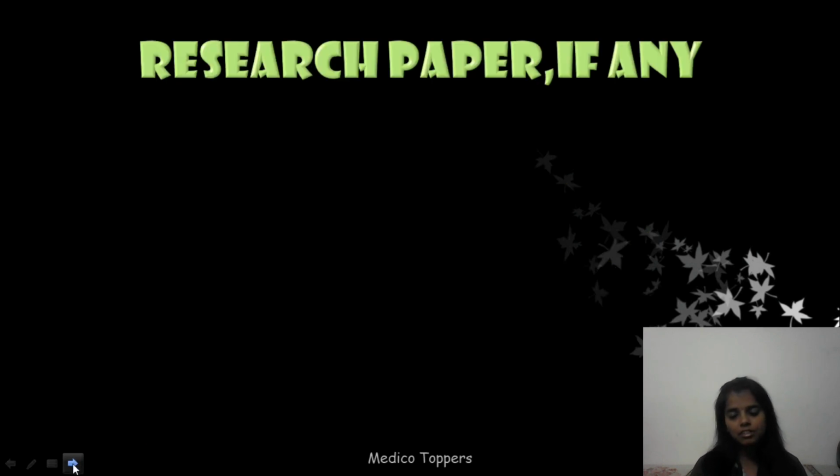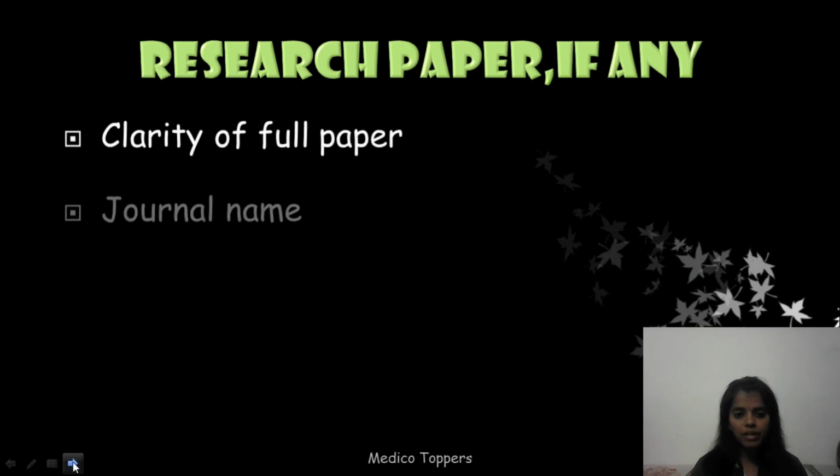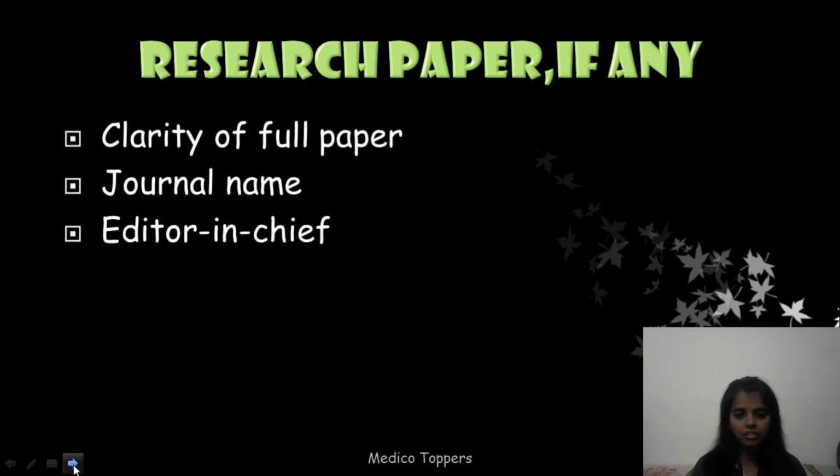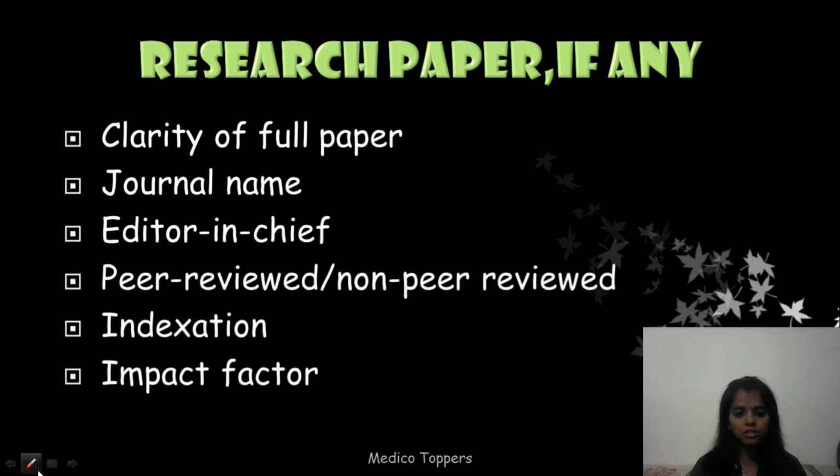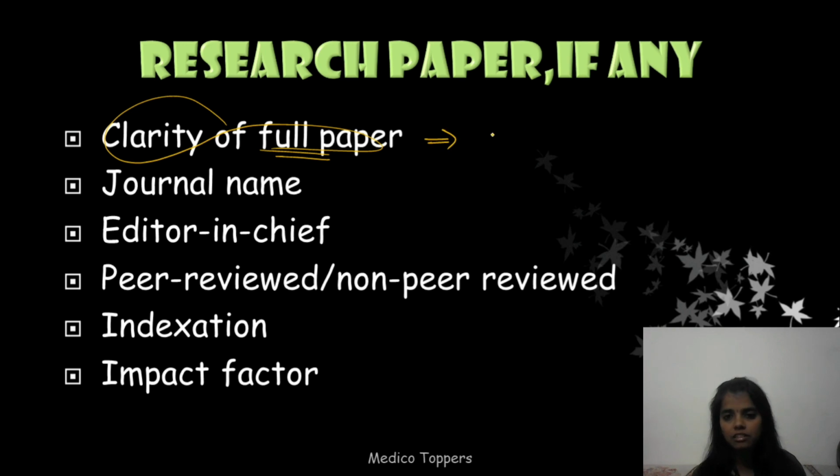Then regarding research papers, if any, most of the PG scholars might be having research paper publications. So what are all the things you should know before coming to an interview? First, you should have clarity regarding the full paper. There should be no confusion. In case of your paper, if there are more than 6 authors, there will be et al.